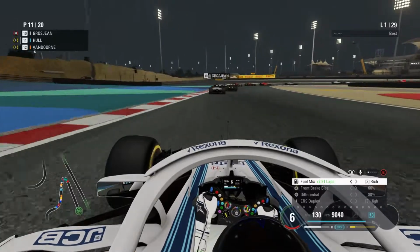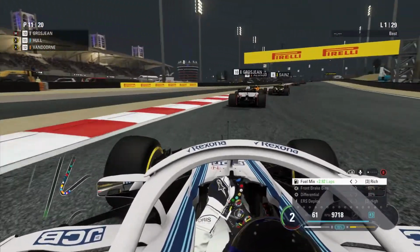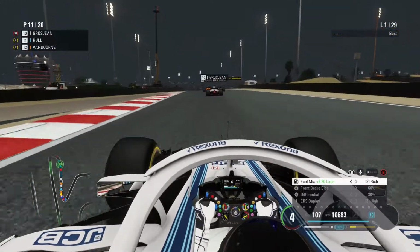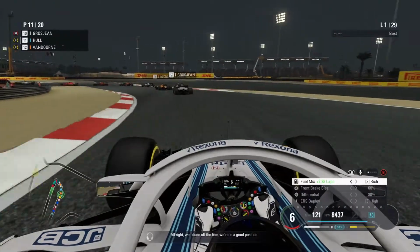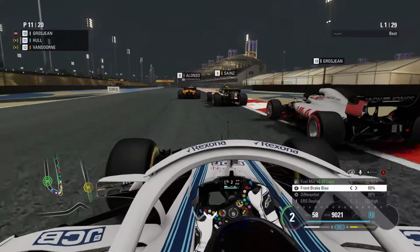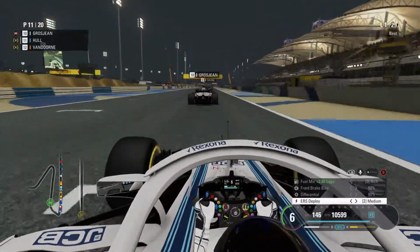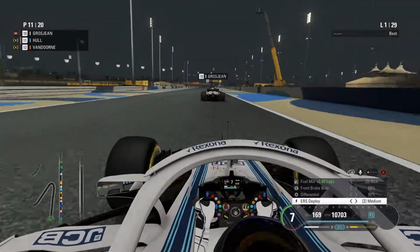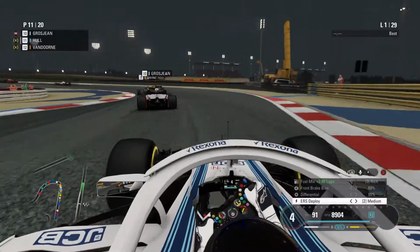Van Doorne's actually come through as well. So now we're on the back of Alonso, Sainz and Grosjean, all on super soft tyres, all battling over 8th, 9th and 10th. So this is the point here. I know obviously points were a surprise in round 1, but this is where we get to see, can we hang with these guys as we go through the long left-hander, the triple apex corner, which is an absolute nightmare. The hardest corner on the circuit and one of the hardest corners on the whole calendar itself. But we drop ERS down to medium because I want to save it a little bit.